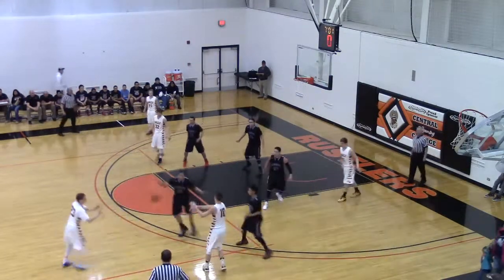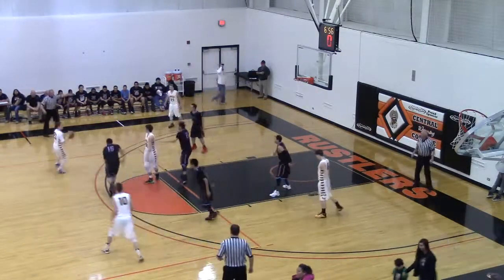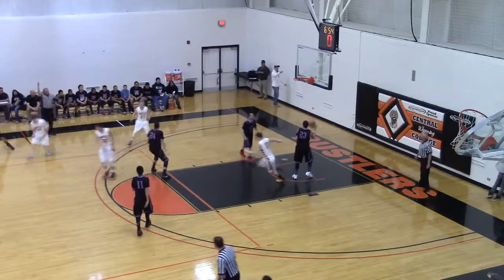Feeds Simmons. Simmons will get back up top to pull off. Well, both teams right now are playing pretty good defense. Long shot.